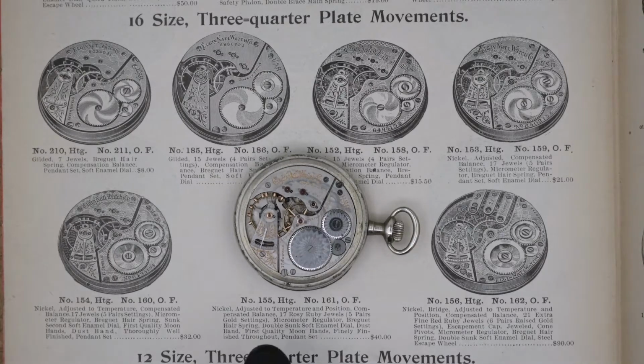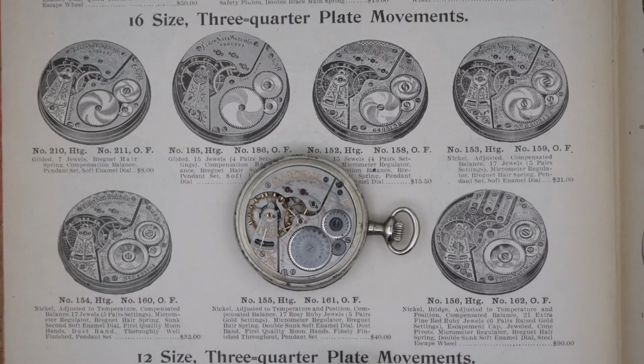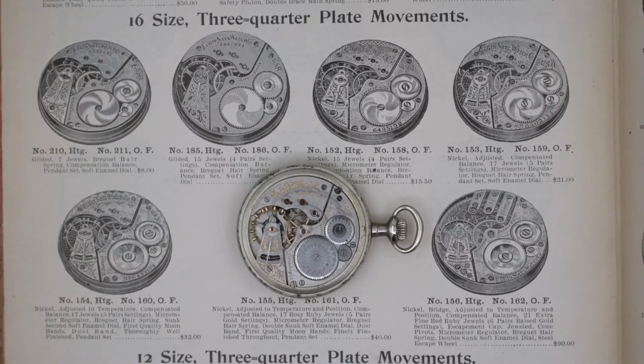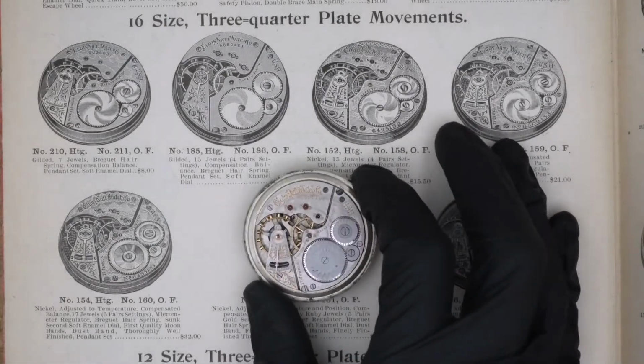And unless it's marked on the movement, there's not really a way to tell the exact level of adjustment simply by looking at the movement. Even if we were to take this and time the watch in different positions, it may or may not yield reliable results due to the age of these watches and how many watchmakers have worked on them over the years.